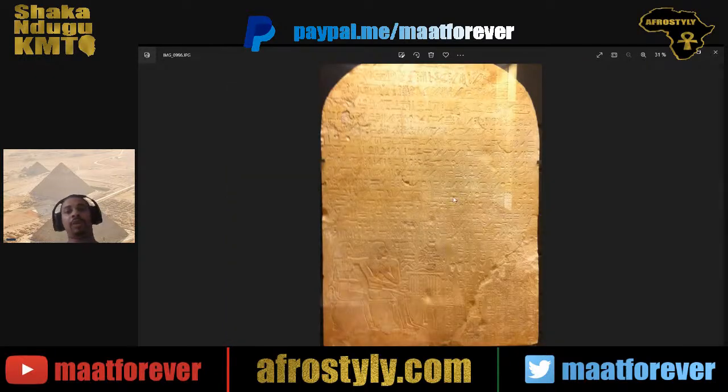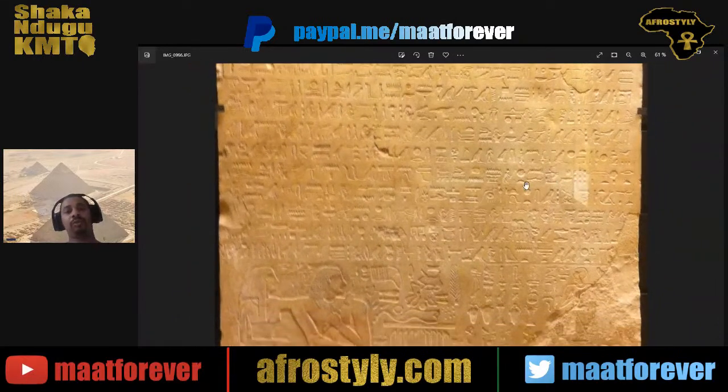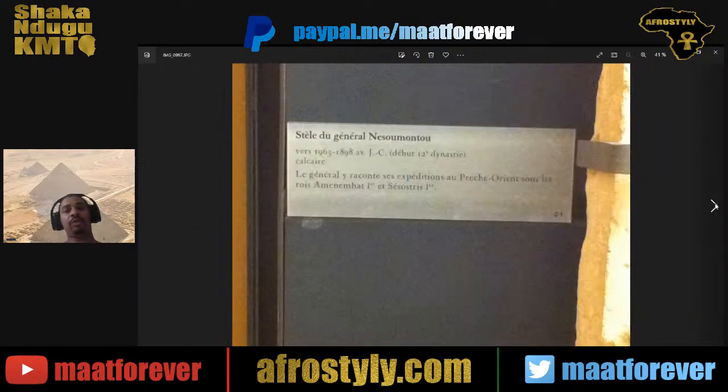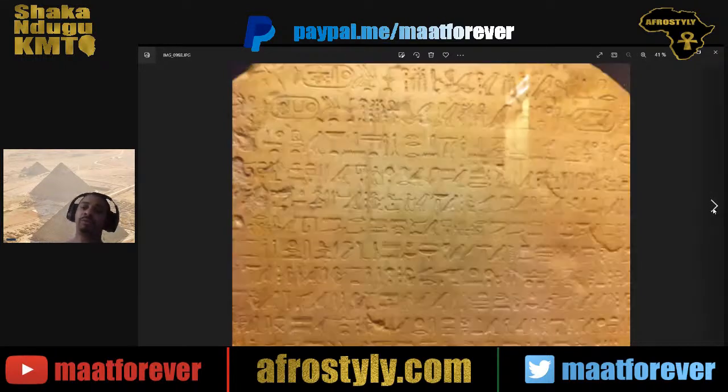It's a shame I didn't have the artifact. Now, this is too blurry for me to go through. Stela of the general Nesumuntu between 1900 and 1800 BC. The general is talking about his expeditions in the Middle East under the kings Amenemhat I and Sesostris I. Reference C1.